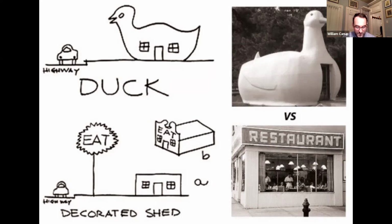In 1972, in an article that Wines wrote in response to Venturi and Scott Brown's seminal book, Learning from Las Vegas, Wines advocated for what he called DDT, or duck design theory, in which he extolled the virtues of sculptural buildings. Chief among them is their ability to captivate the imagination, a concept which Wines referred to as form-following fantasy.